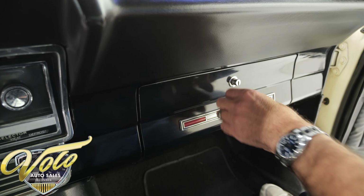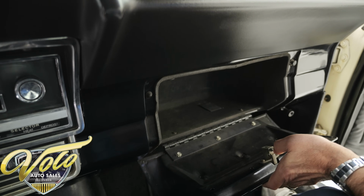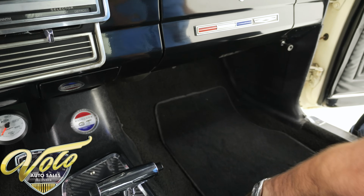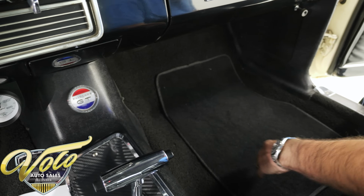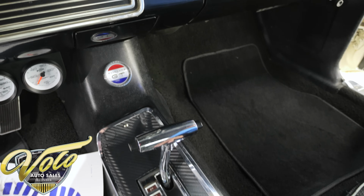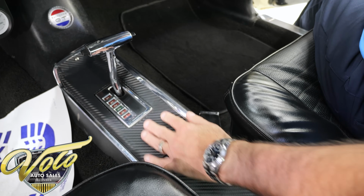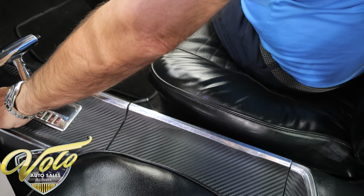The dash pad's real nice. Glove box liner's good. This is all painted real nice. Carpets are really good. There's the Fairlane GT emblem with the shifter. Looks like it has like a fake carbon fiber sticker put on.